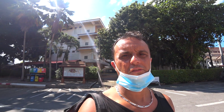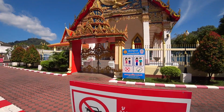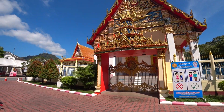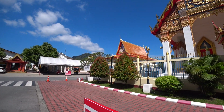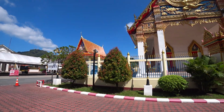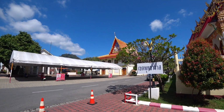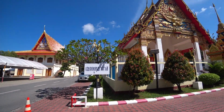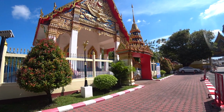I have read that there's some really beautiful Portuguese architecture, colonial style. This is the temple, which is unfortunately closed, not possible to visit, but let's check out the city a little bit, the streets. This is like the old town. Here I'm closer to the old town. See you in a minute when I'm on the streets of the old town.